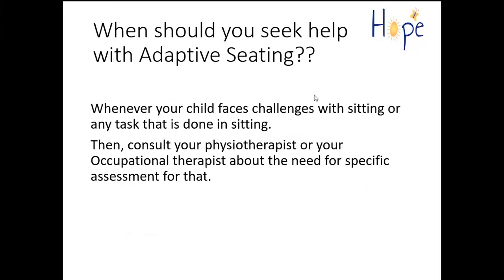So when should we ask, or when should we look for somebody to help with adaptive seating? When should we offer such seating? Not every child would need it, and not throughout his life. Maybe in some it is just a stage, or maybe it will need to be changed over time. So when should we seek help to offer an adaptive seat, or to adapt it, or to change it?